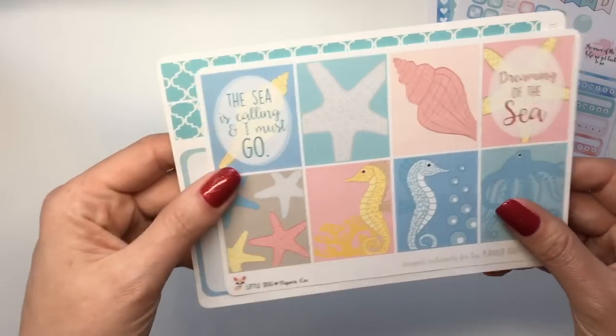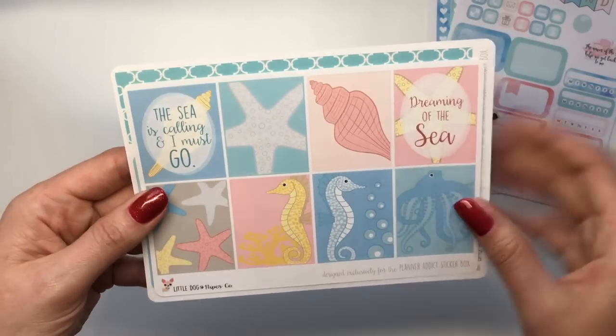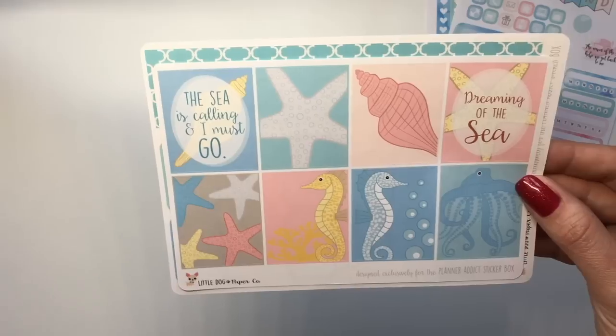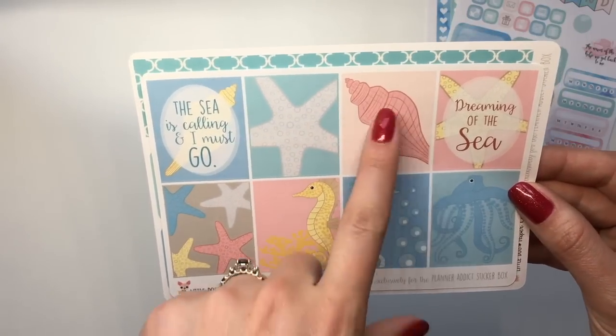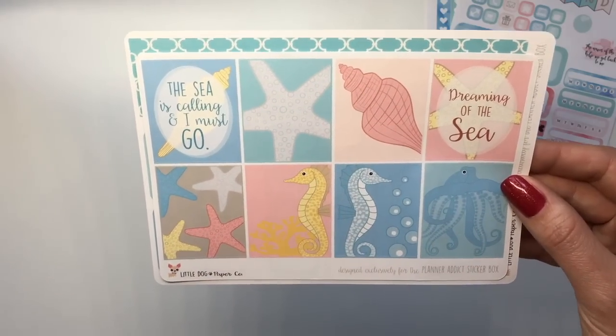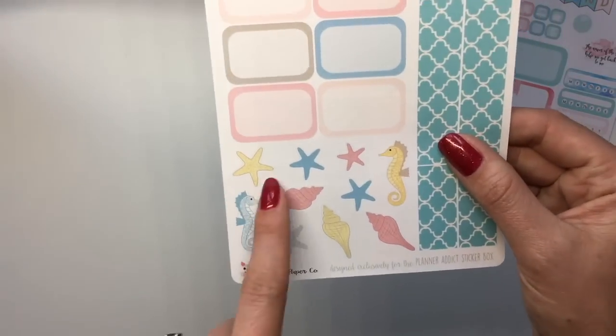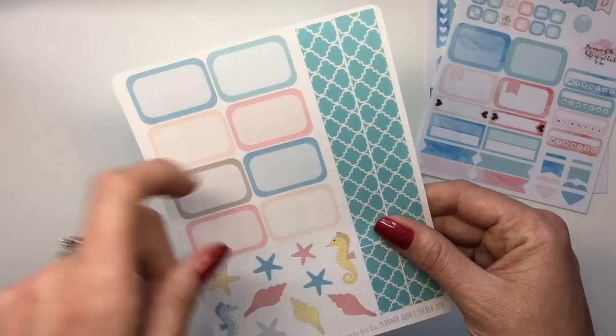The next two sheets are going to come from the Little Dog Paper Co. This one comes with full boxes, which are really pretty. The Sea is Calling and I Must Go, Dreaming of the Sea, little seahorses, little shells, little octopus. That's a really super cute sheet. And then you get some half boxes, some clip art from those things, and then some bottom washi.